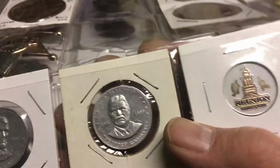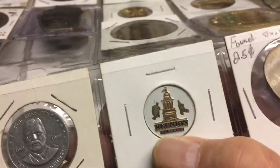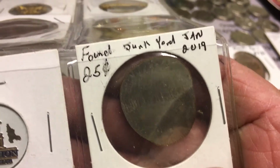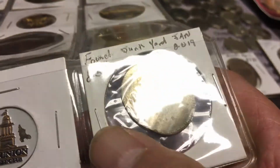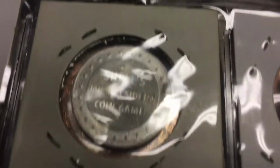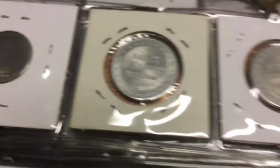And these are a couple of tokens I picked up here. That was found in a roll of nickels. Found that in a car in the junkyard. A quarter. Looks like it got run over the railroad tracks. And that's the back of them. Shell gas station.